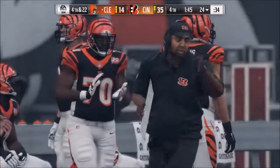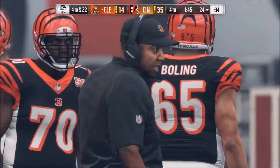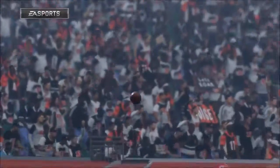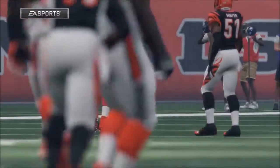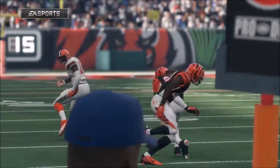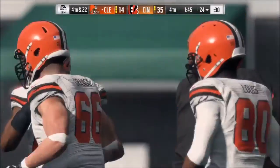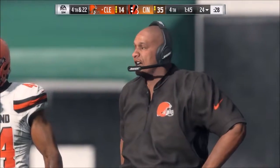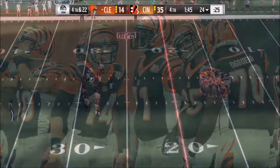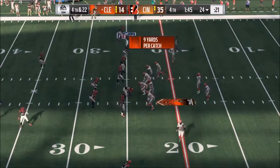Let's face it, perfection is something we all chase, whether it's playing this game or whatever we do. Hard to attain, but that's what they were searching for as that pass goes incomplete. All right, they're going to try and keep hope alive here on fourth down. They're going for it.